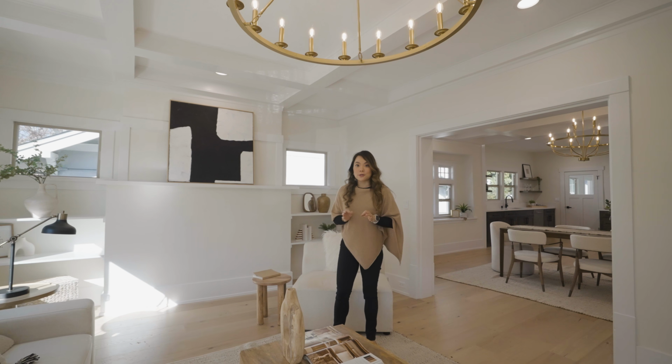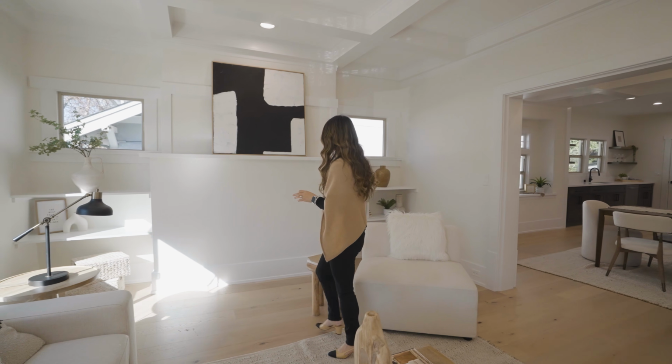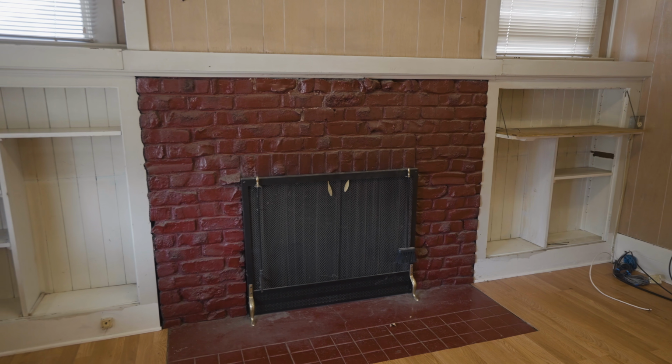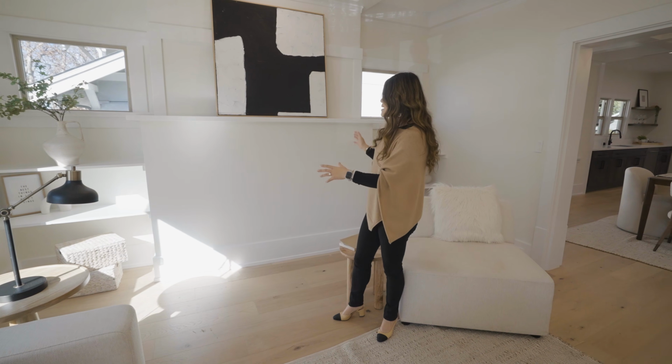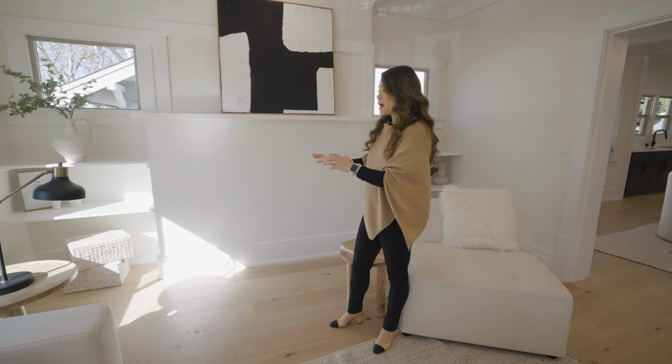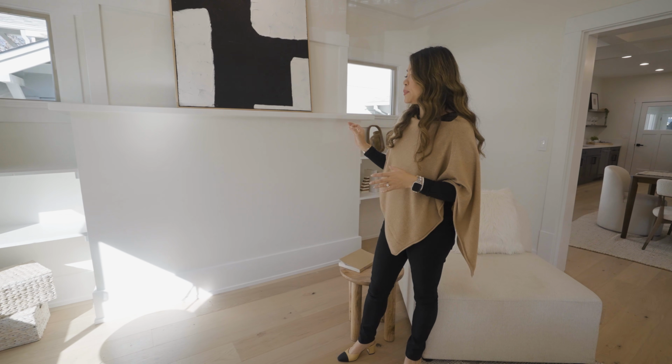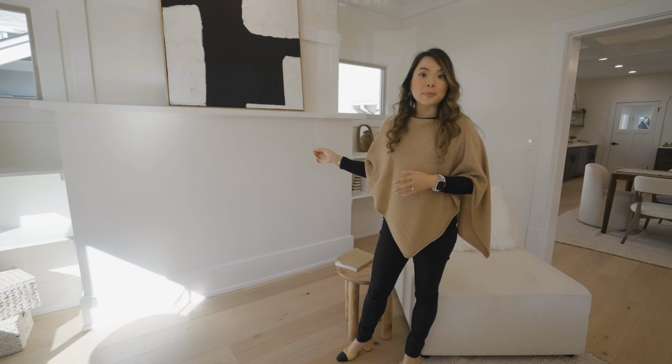But I do have a regret in here where we covered up the old wood burning fireplace because the chimney's broken, so it's not really functioning. But now I look at it, it feels kind of weird to have this big area that's not being used, and in hindsight I should have put in an electric fireplace insert.